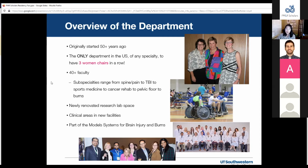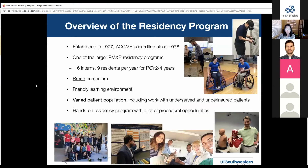We have a newly renovated research lab space that just opened up. We have a ton of clinical areas in the suburbs. We're part of the model system for brain injury and burns. We are actually in the top 20. I think we'll probably be in the top 15 in regards to research money for PM&R departments in the nation.